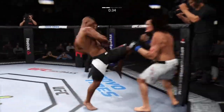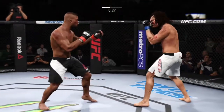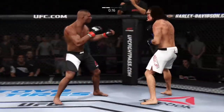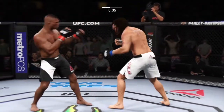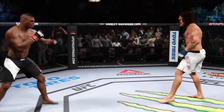He lands a huge knee. Oh, flying knee. He connects with the left. Oh, big shot. Oh, big right hand. Oh, that's a heavy body kick. Nice jab. How good is this? Oh, big shots. Oh, he's landed. Round two in the books.